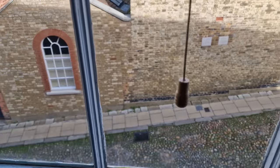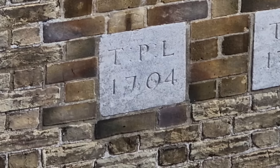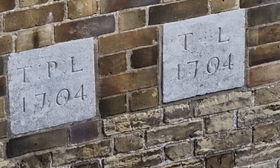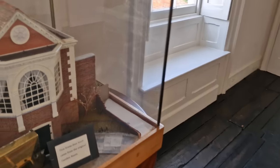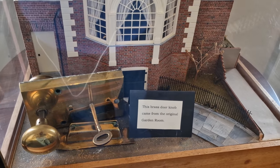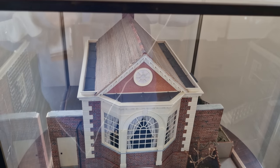We're looking down into the street that we came up. And on these stones here, TPL 1704, TL 1794. Oh, they're both 1794, sorry. Brass doorknob came from the original garden room. Charming. I like these models, I think they're brilliant.